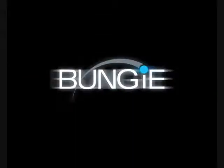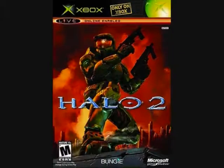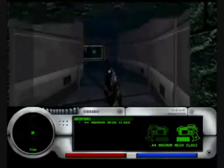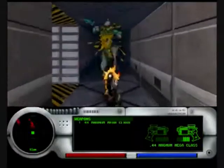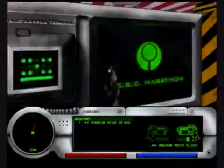Another developer starting out in 1994 was Bungie, better known today of course for their Halo games. They released the first-person shooter Marathon on December the 21st, 1994. It was a brilliant game, but was missed by many as it was only on the Apple Mac. Still, for the game-starved Mac owners of the time, the game would be massively loved.